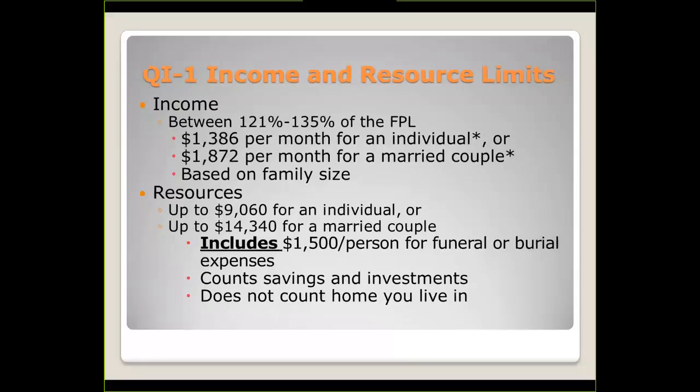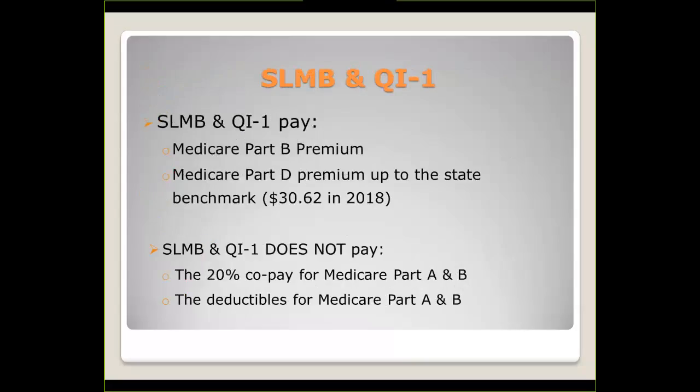I'm going to jump right into the QI1, or qualifying individual benefit, and that's 121 to 135% of the federal poverty guideline, and that's $1,386 for an individual and $1,872 for a married couple. Again, resources stay the same. So why did I put both of those back to back? Because they have the exact same benefits.